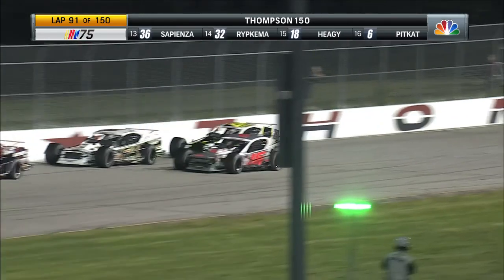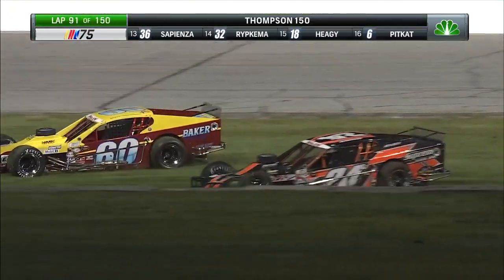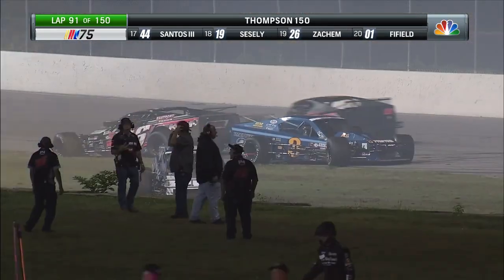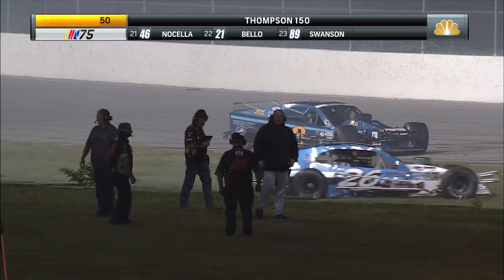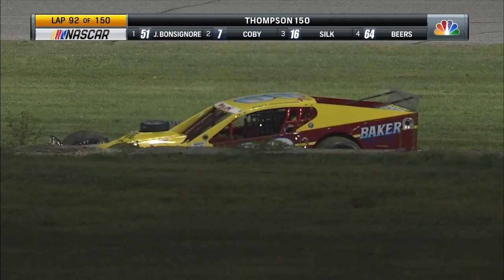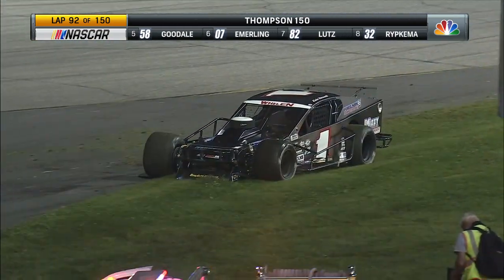Eric Beers. Trouble on the back straightaway, multiple cars involved. Andrew Krause, Kyle Bonsignor, Matt Hirschman is involved. A piece of it was also Eric Goodale. 5-6 cars involved. The 3 car of Jake Johnson, Max Zackham is in it. Eric Burnt caught a piece of that as well, as did the 36 car of Dave Zapienza. There is the damage on the 1 car of Eric Burnt.